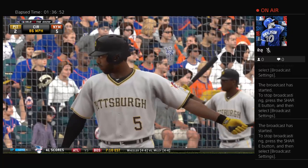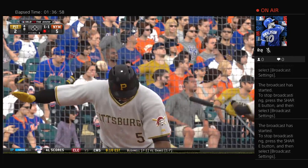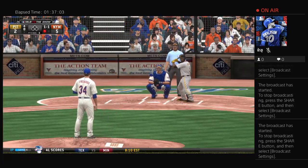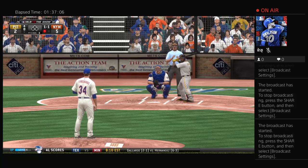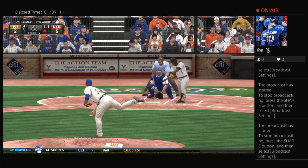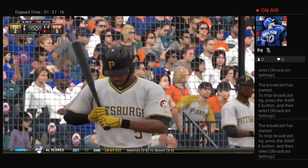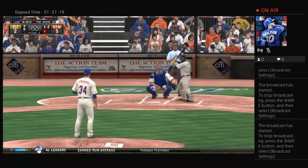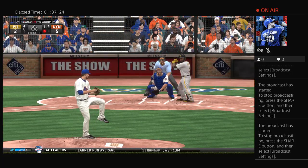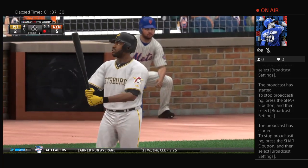And he pulls the string on the circle change, but it's taken for ball 1. In a hole now as he swings and misses at a pitch in the dirt, and it's 1-2 now. You can't afford to be doing that when you're playing catch-up. The 1-2 with 1 away. Breaking ball there is down. Good job of laying off. It's back to 2-2.